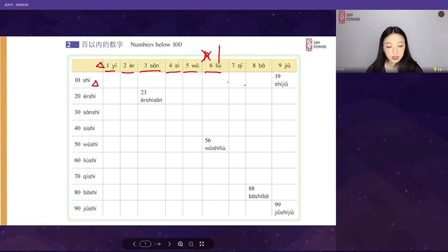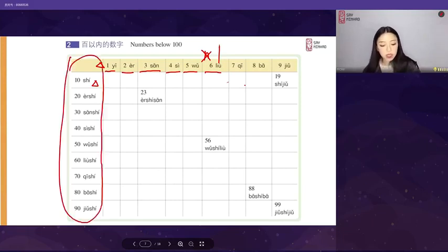And it's really easy. Now let's see this line here, the multiples of 10. We already know 10 is 十. Let's see which is 20. 20 is 二十. As we can see, it is 2 and 10, we put them together. And in China, this is the gesture for 10, a fist indicating 10. So 20 is 二十.